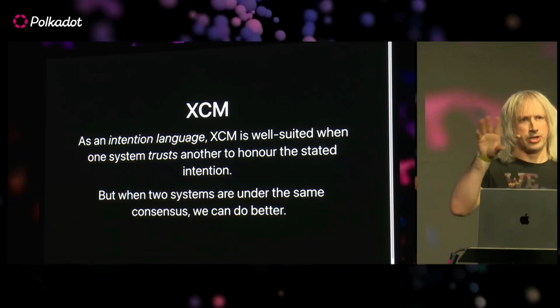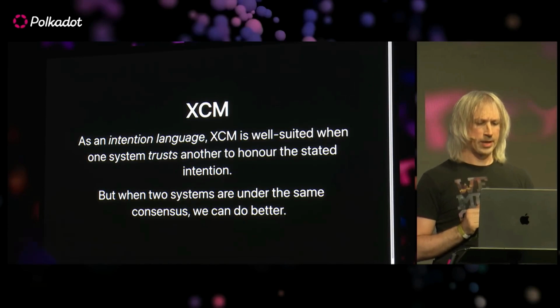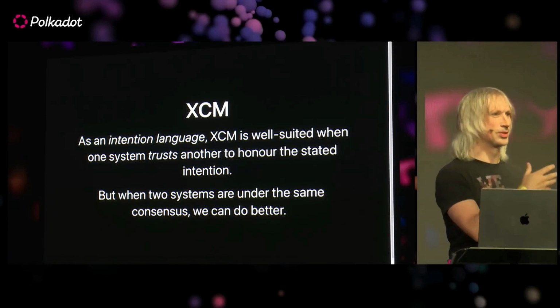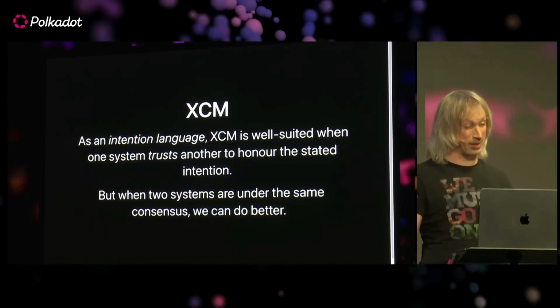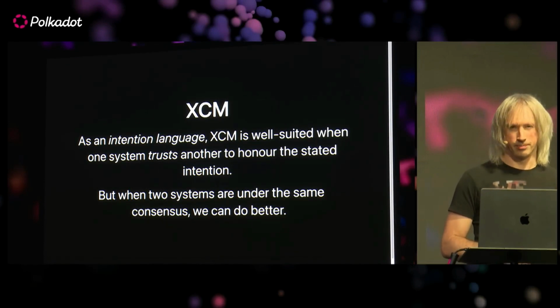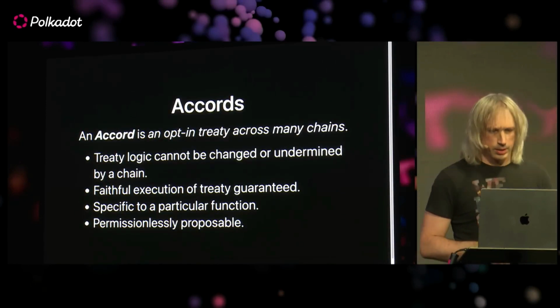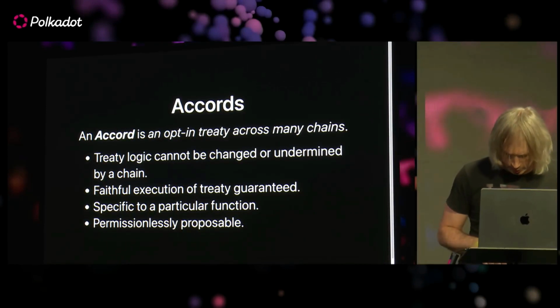Now, between system chains that trust each other, it's not a big problem. But if they're under different governance processes, different legislative assemblies, we do have an issue. And we can do so much better in the world of Polkadot. Accords. It's a new term. I think it's a long time coming.